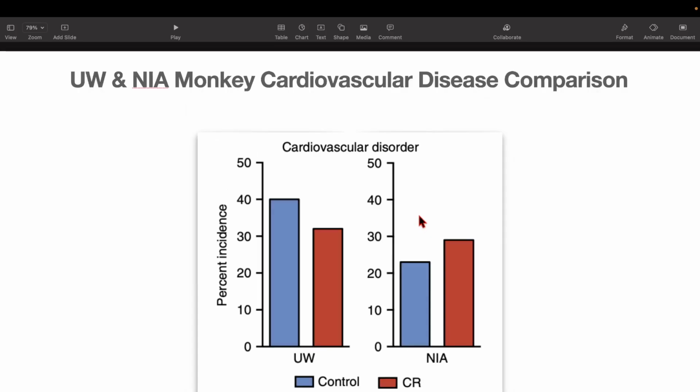Next, we're going to look at cardiovascular disease. We'll look at the UW first. Same thing, percent incidence on the left-hand side, and on the bottom, the different studies. The control group is in blue, and the calorically restricted groups in red. The percent incidence of cardiovascular disease in the UW group was about 40% for the controls and about 30% for the calorically restricted. So about a 10% difference between control and calorically restricted.